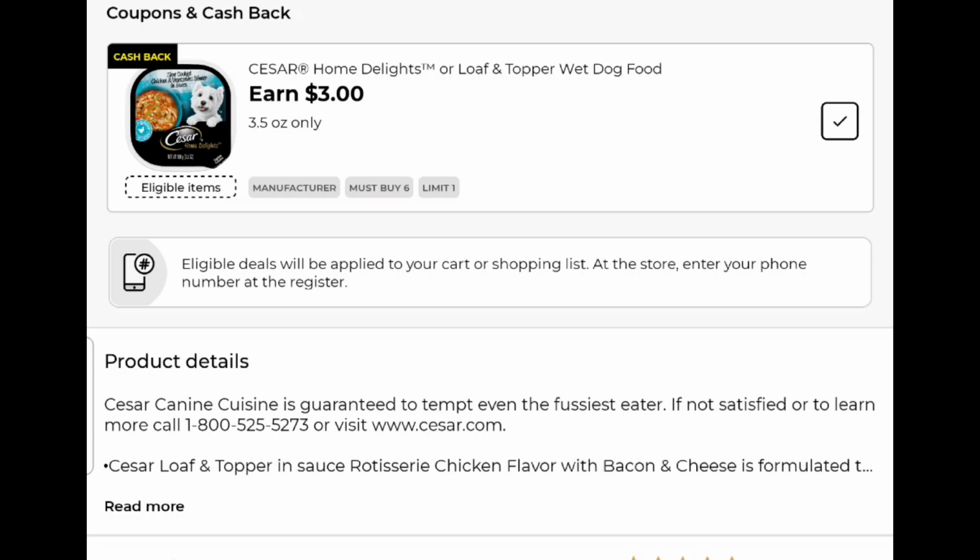Now on this, we're going to do the Little Caesars Home Delights or Loaf and Topper wet dog food. It's the little squares. They are $1.35, something like that a piece. Now, this is an earn for $3, but you must purchase 6. 6 of these is $9, okay? A $3 earn coming off is going to leave you $6 out of pocket. I mean, that is a really good deal right here.